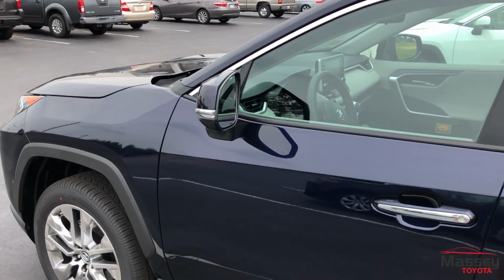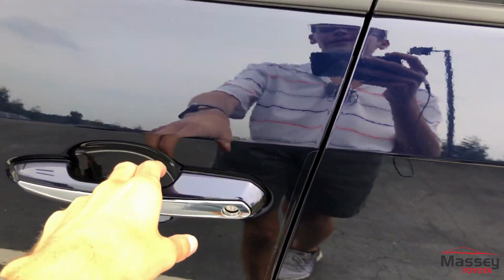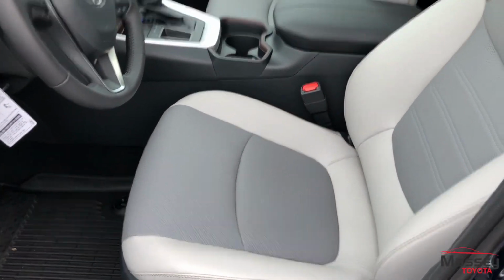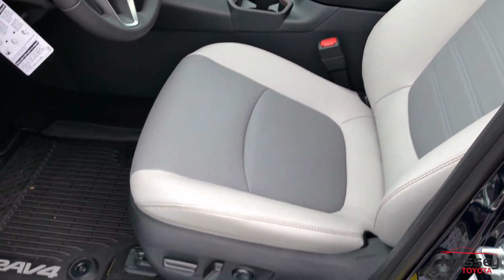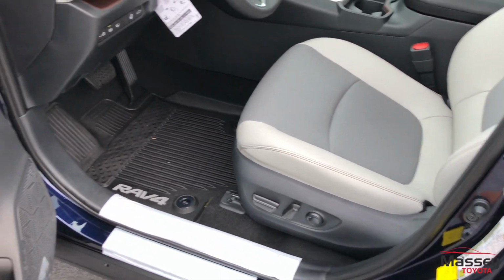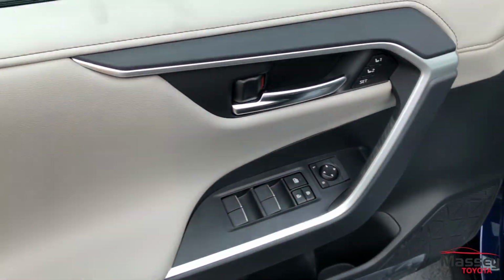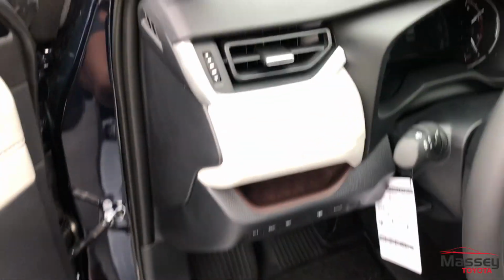Now, before coming in, over here in our side mirror, it is going to be body color, return signal indicators, and blind spot monitoring. But coming in, we do have that light gray two-tone Softex interior, fully perforated for heated and vented functions. All your power adjustments down below with power lumbar connected to your two-person memory on your door with your power windows, locks, and mirrors. Padded and stitched door panel, as well as your storage down below.